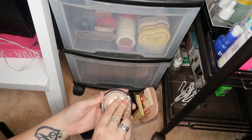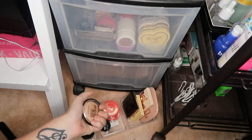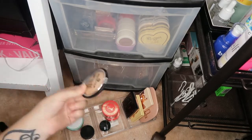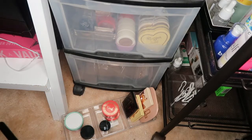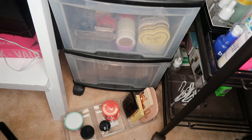Then we have the Essence Pure Nude Highlighter. I'm going to get rid of this. I don't use this type of highlighter. I'm not this type of highlighter kind of person. So I am going to get rid of this. It's more like a natural, almost glow from within highlighter, and I just don't use that kind of highlighter. So obviously I'm going to get rid of it.